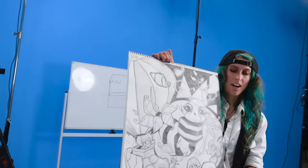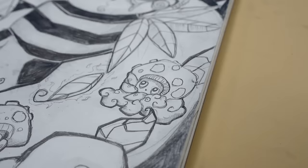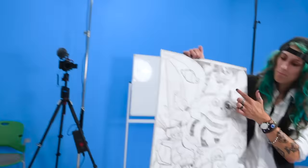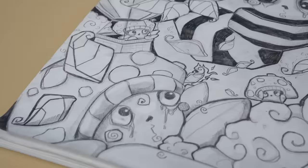Let's go, Savannah. I wanted a big character in the middle as a focal point. My goal with the composition was to have all the sets of eyes kind of looking toward the center. That way, your eye never really leaves the piece. The bee has flown too close to the sun, which is right behind him, and all of the mushrooms are pointing at the sun, trying to warn him.